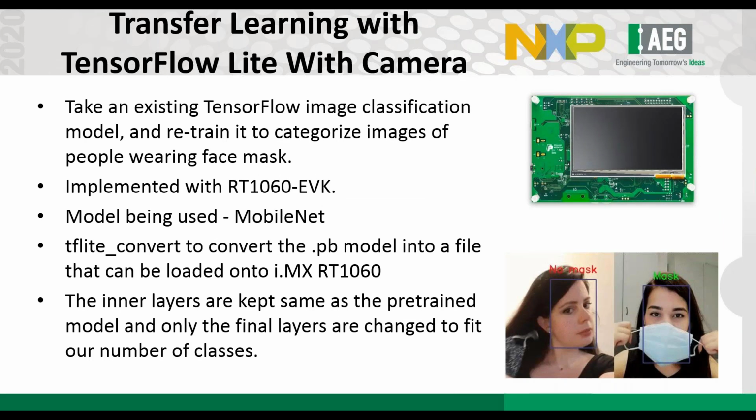So what we did at Future Electronics, we took the RT1060 EVK, and based on the current environment, from a public health standpoint, we wanted to retrain an existing model, which was MobileNet, is what we used, to identify whether or not individuals were wearing a mask or not wearing a mask. And we felt this was a powerful model to design, because within consumer retail spaces, they were looking for a way to protect the people that were entering their premises. So since the inner layers are kept the same as they were from the pre-trained model, we only had to retrain the final layers of this particular model.